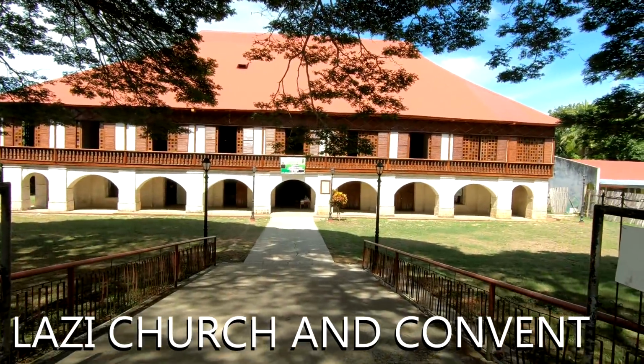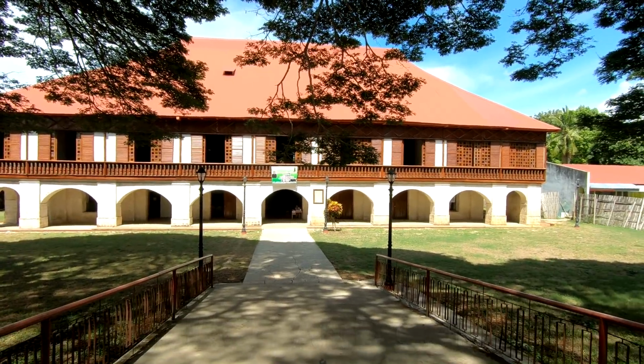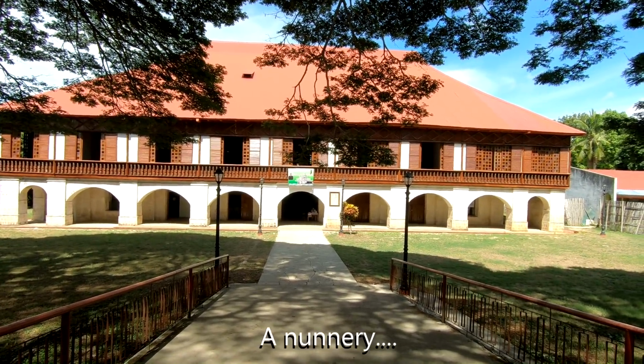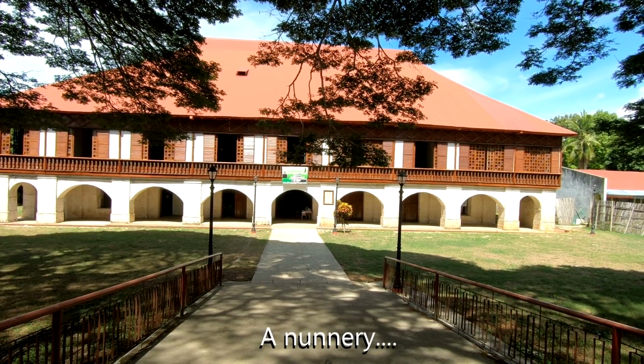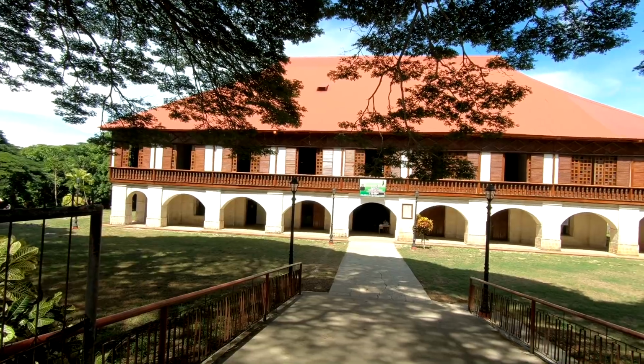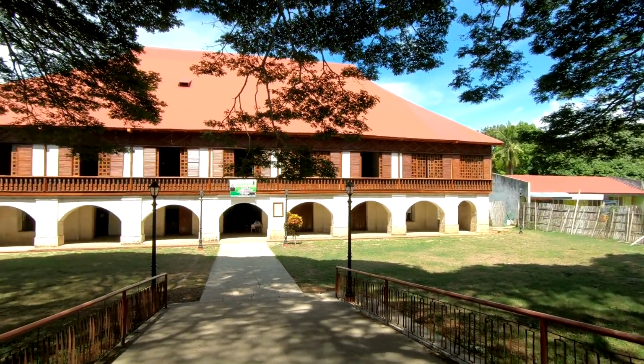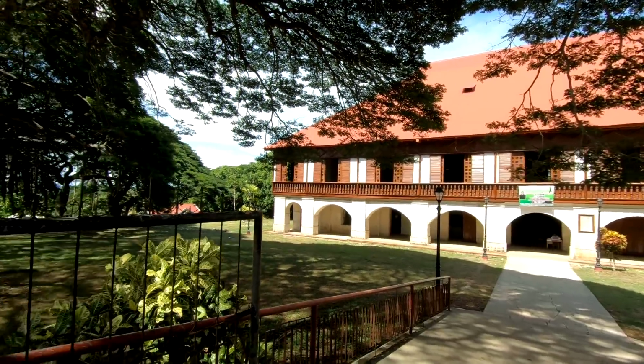All right, down in the town of Lazi, they got this nun convent, which is a pretty popular tourist destination for some reason, although nobody's here today. They're all across the street. But when I first got here, they were renovating this whole thing, and now it's fully renovated. But I've never seen any nuns here, so I'm not sure what the status of this place is. But they did a nice job renovating it.